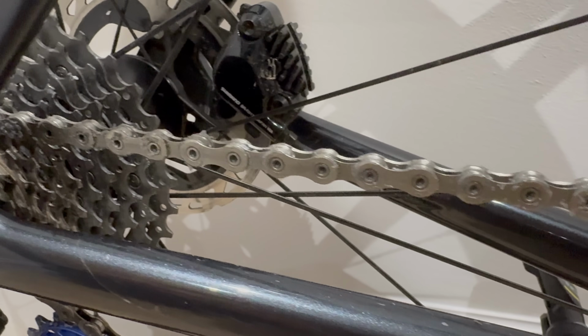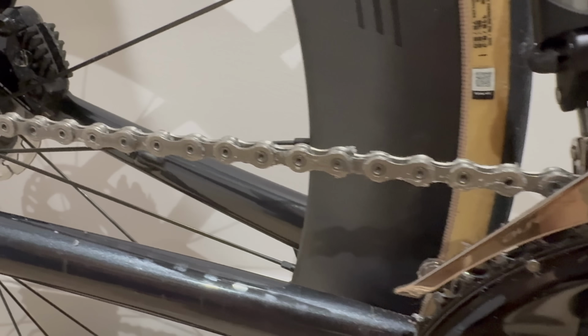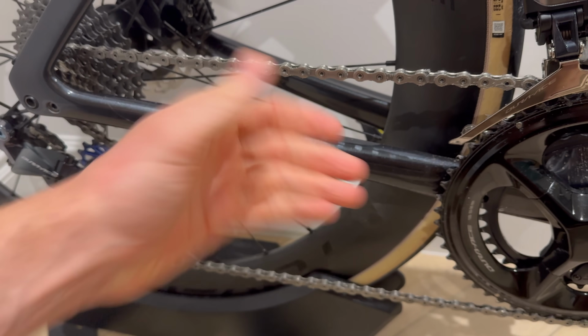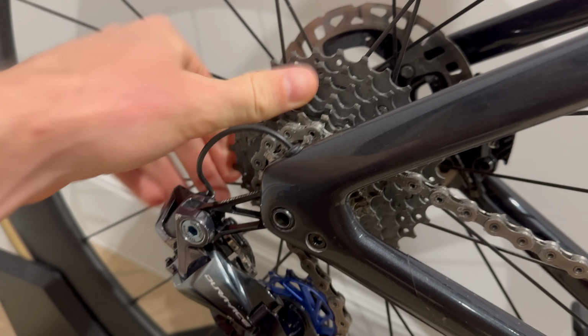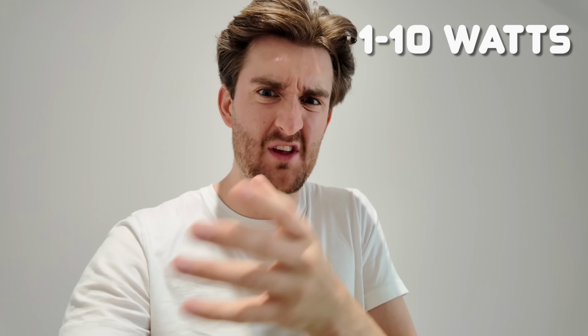First of all, it's epically clean. Secondly, it's easier to clean and faster to clean a wax chain. And thirdly, it makes your chain last longer, which in turn makes all of your components like your cassette and your chain rings last longer. But this is about speed, and going from a normal lube chain can save you anywhere between 1 to 10 watts, depending on how dirty your chain is.